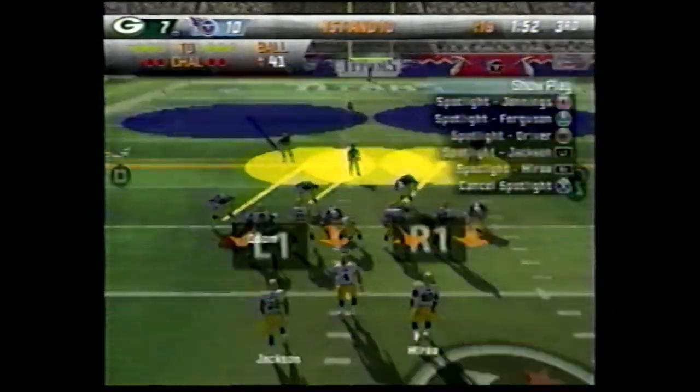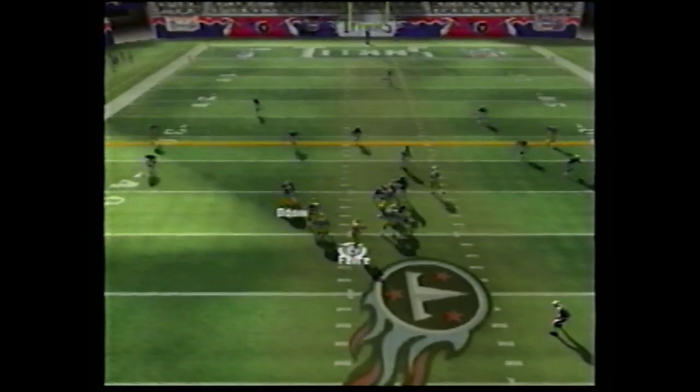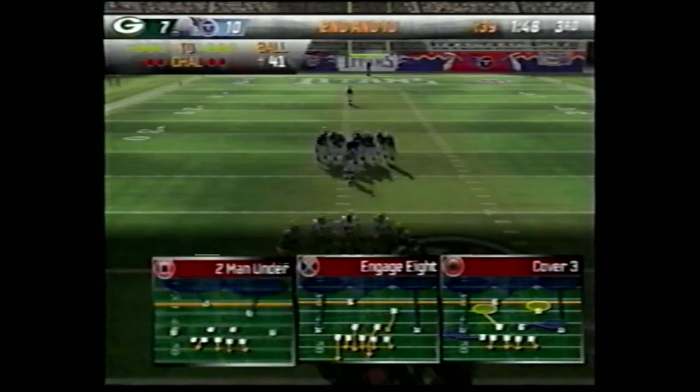Let's go. From the shotgun. He'll pass on the first down. Gets the pass off. Ooh, nearly picked off. Jennings was his intended target. Call this defense here.